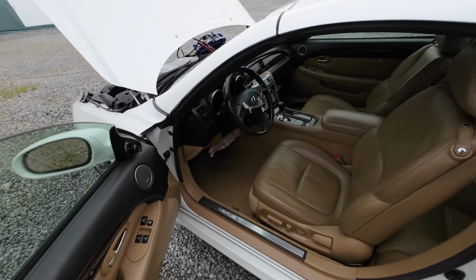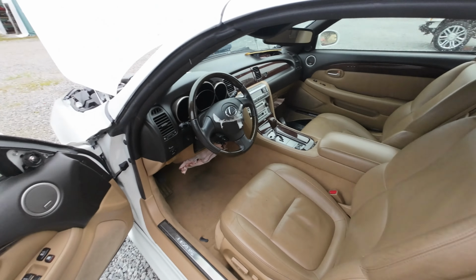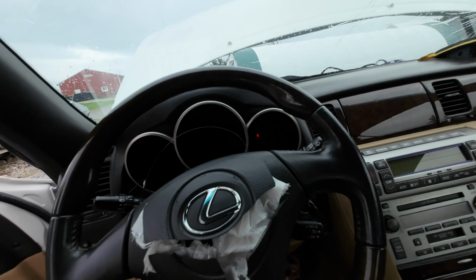Beautiful brown interior in this thing. What was the color? What was the name of this? Camel. Camel was the correct trim code on this. Let's step inside and fire this thing up. Love these cars.